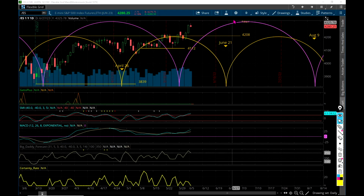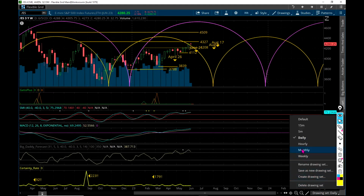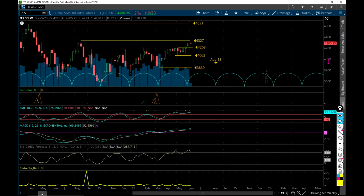Let's take a look at the stock market. Let's start with the weekly chart. Let me get to the weekly drawing set here. We've been talking about this for a while. It's important to keep track of all time frames.